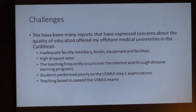The teaching method typically focuses on passing tests rather than preparing students for the rigors of medicine. So there are concerns about the quality of education that the students actually receive while pursuing such programs. Another challenge is that the teaching typically occurs through the internet and through distance education programs, so there are concerns about the quality of education there.